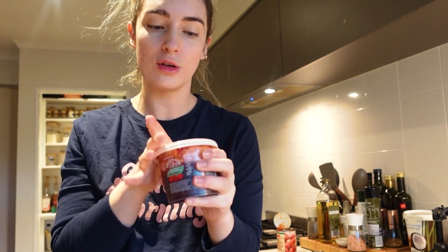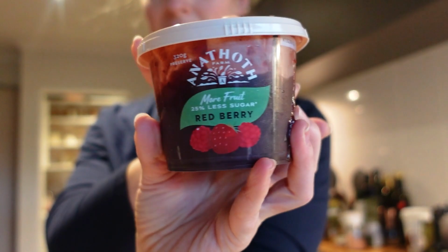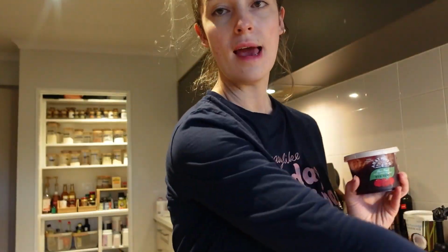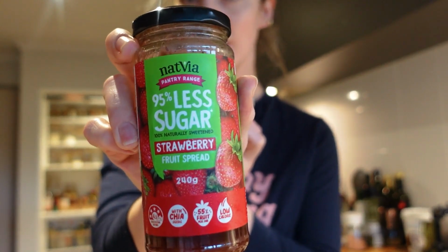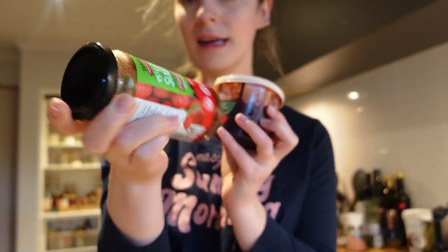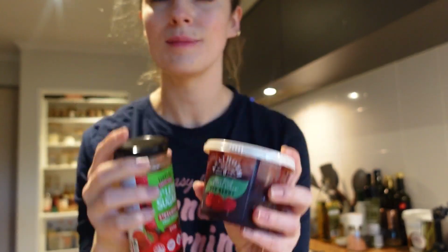Bagels went okay with Revy, not so great with Revy. I just gave them cream cheese and jam today. They've had jam a few times. This is the jam that the babies have. It's just a 25% more fruit jam. The jam that Dave and I have is this one here, a Nat Via, 95% less sugar. I love, love, love this jam. So anyway, those are the little swaps we make for that.